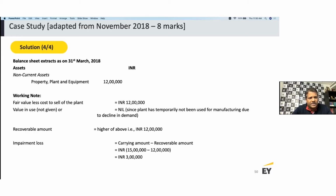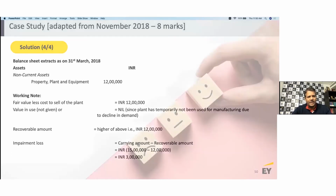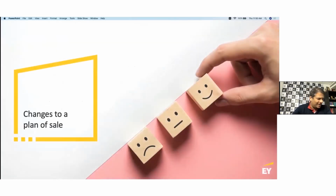Okay, now let's look at a new principle. When there's a change to a plan of sale, then what do we need to do, right? This guy is smiling, good guy. I don't know why this guy is sad. Okay, such is life. Somebody's sad, somebody's happy.